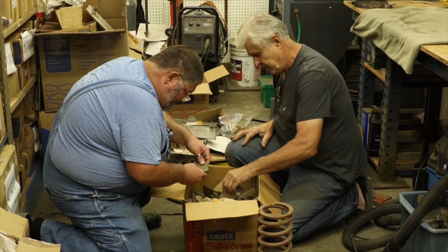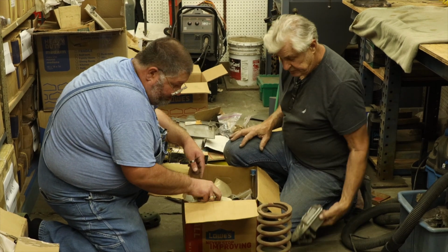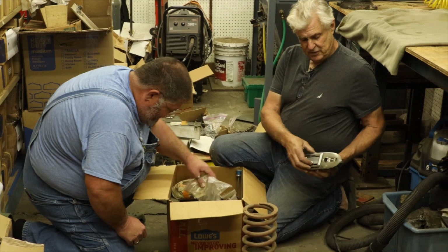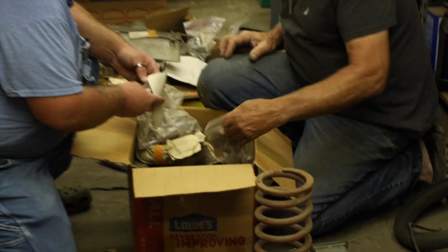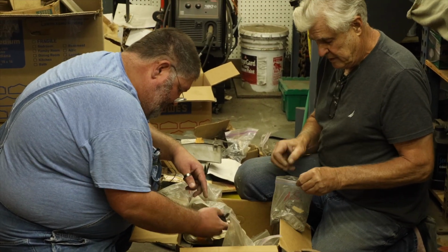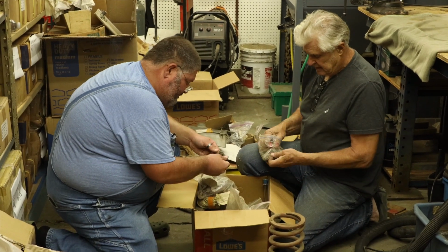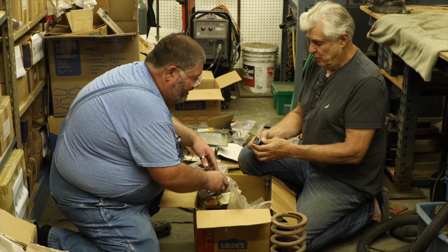There's lots of miscellaneous. Cadillac. Oh, yeah, those are neat. Little roll-up ashtray. Isn't that nice? Yeah, those are great. Lots of switches, it looks like, in this box. Oh, yeah. Look at this. It's like switch heaven. Relays. Oh, that one's nice. Replated.